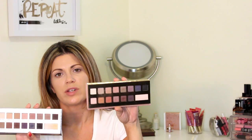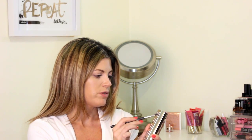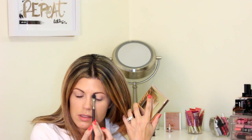So I'm going to use two palettes today for my eyes, both from IT Cosmetics. This is the original Naturally Pretty palette, which I just recently received from IT Cosmetics. And then this is the later version, which is the Celebration Naturally Pretty palette. So I'm going to be using both. The first thing I'm going to do is, in the original Naturally Pretty palette, I'm going to take my MAC 247 brush, which is just a really nice flat shader brush. And I'm going to define the brow bone just a little bit with Sheer Joy. I always highlight my brow bone first. And then that way if I need to touch up after I'm done with everything else, I can. But I at least like to get some on the brow bone.